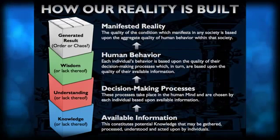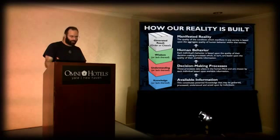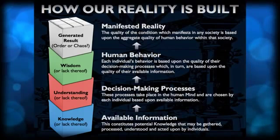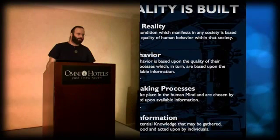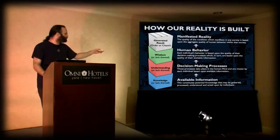Well, that's going to be based upon whether someone took in the information, processed it efficiently to come to an understanding, and then acted upon it. The manifested reality is the quality of the condition which manifests in any given society based upon the aggregate quality of human behavior within that society. This is how our reality is actually created. The conditions that we experience as the daily events of our life. It's a simple three-stage process that leads to a result.